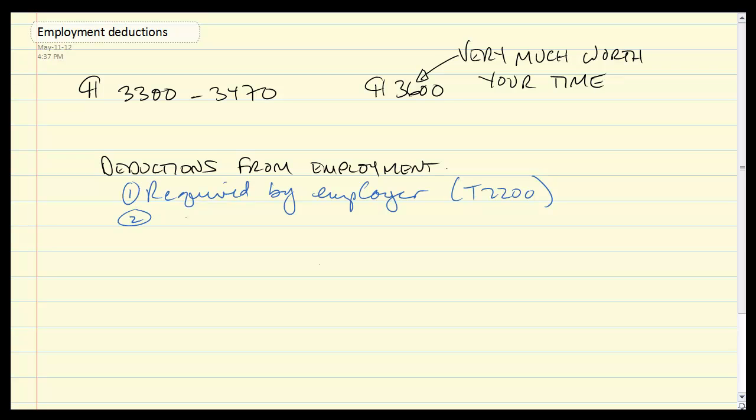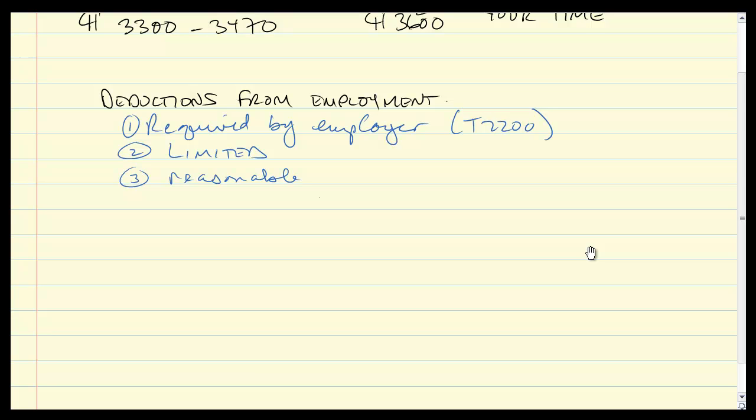And then related to that then is these are really limited. There aren't very many of these things that people have access to. And then the last thing is that they have to be, again, this word comes up, reasonable. So even if you are required by the employer, the amount that you claim has to be reasonable in the circumstances.